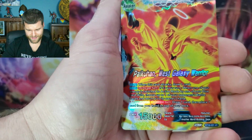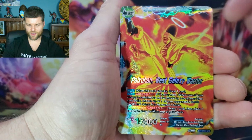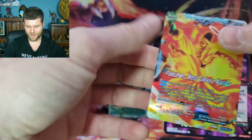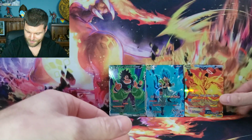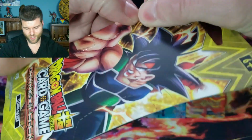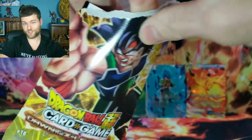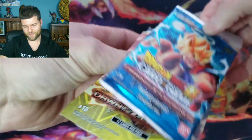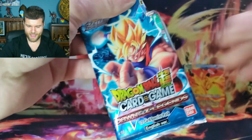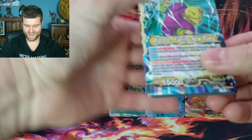Man, it's sick. West Galaxy Warrior. Even reverse foils are nice. And non-holo Shenron. I'm just going to keep using these foils just to fill up the screen. They look amazing. All right, so we got one pack left. So no secret rare, no God Rare, but we got one pack left. And after this, it looks like it is Pokemon. So, going into our last pack, last chance of pulling a secret rare or a God Rare, but I'm super happy with this. It's so much fun. All right, here we go.